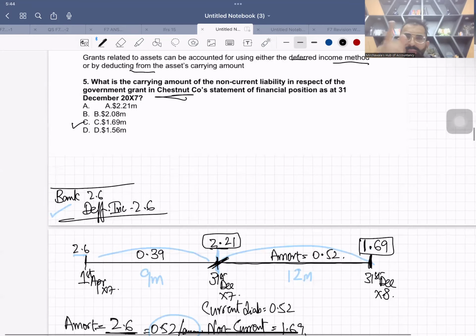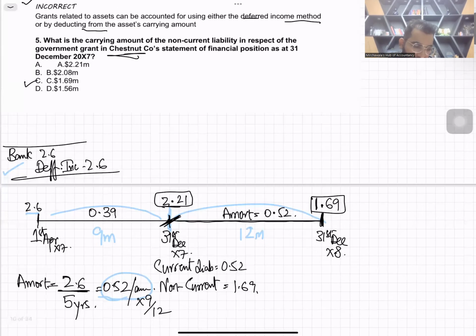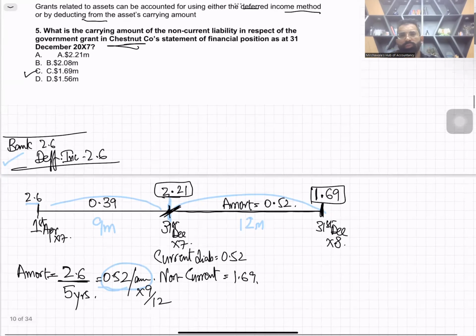You can check, please. The question is also there and the solution is also in front of you. I would say the most important thing for these OTQs and MCQs is the requirement. Requirement is the dangerous thing. Always see the year end. Always see whether they are asking total liability, current liability, or non-current liability. So try to read the requirement with a very relaxed mind.